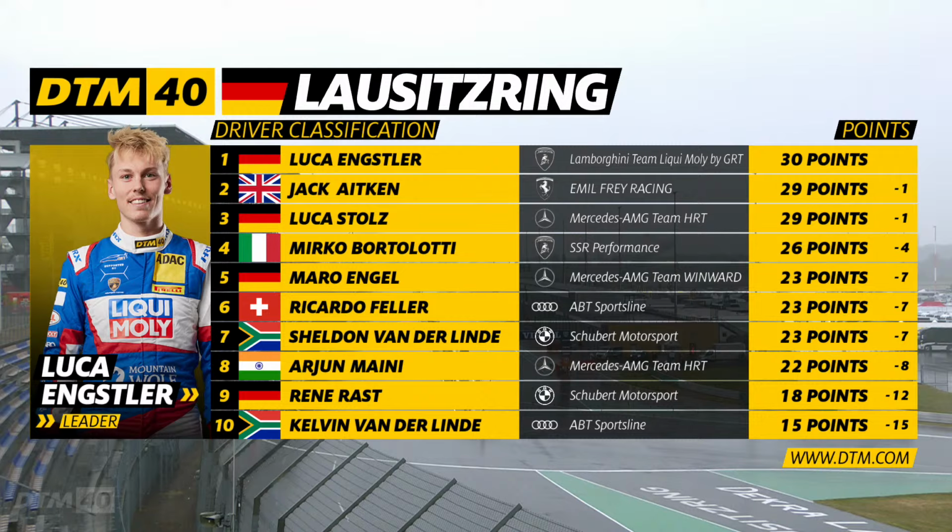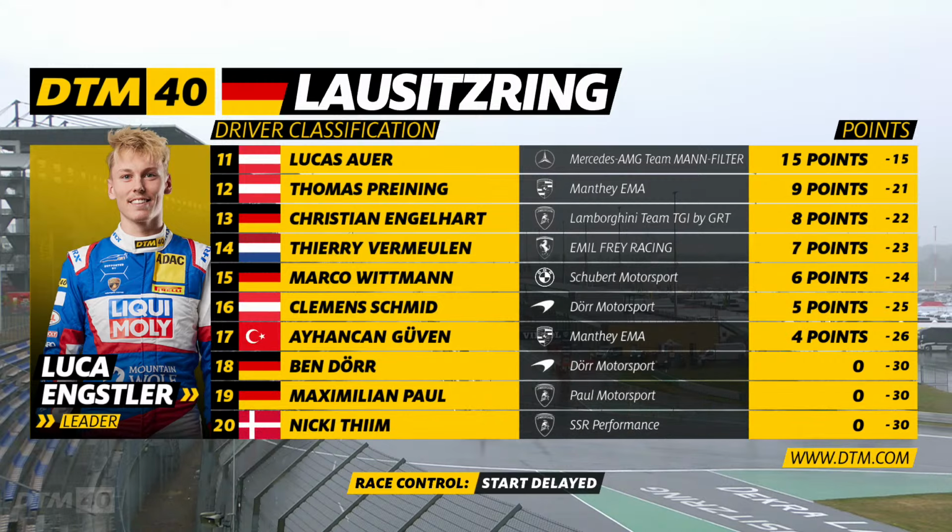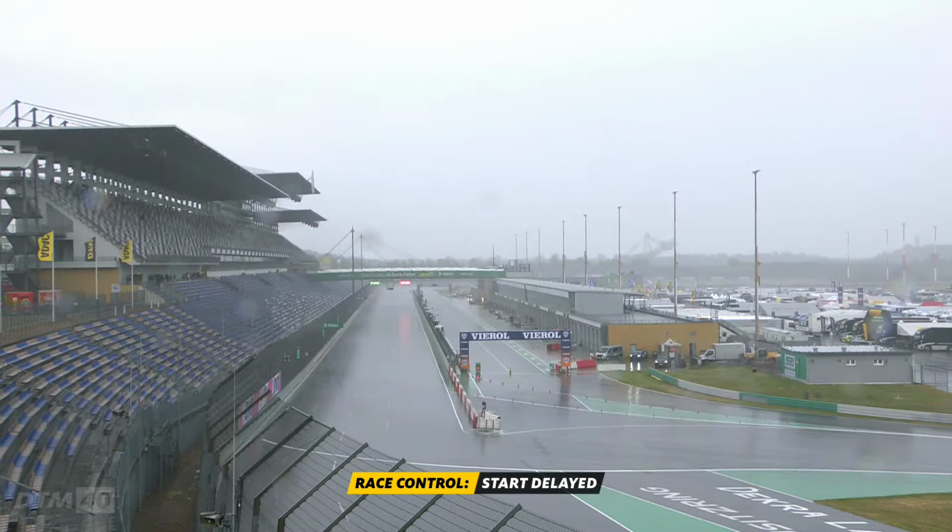A reminder then of the championship standings. Luca Engstler and Jack Aitken both won a race apiece at Oschersleben 4 weeks ago, and Luca, with 30 points, is the championship leader after 1 weekend of racing. 29 points apiece for Jack Aitken and Lucas Stoltz. Luca didn't get a win, which is why he's behind Jack Aitken in the standings, even though they are tied on points. But for others, it's a chance to try and make up ground, including for Thomas Preining, the defending champion, who found himself with just one top 10 finish at Oschersleben a few weeks ago. A very disappointing weekend for the defending champion.